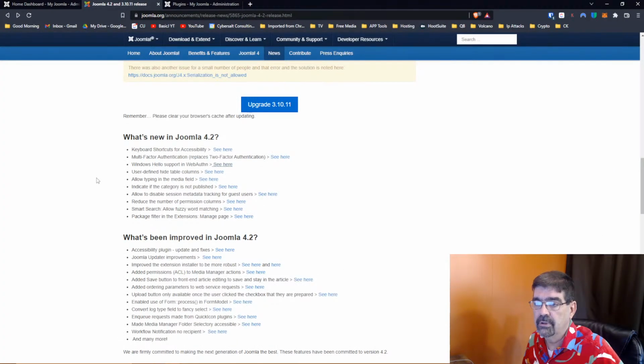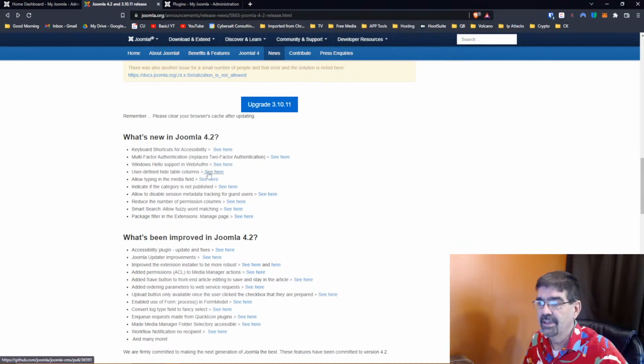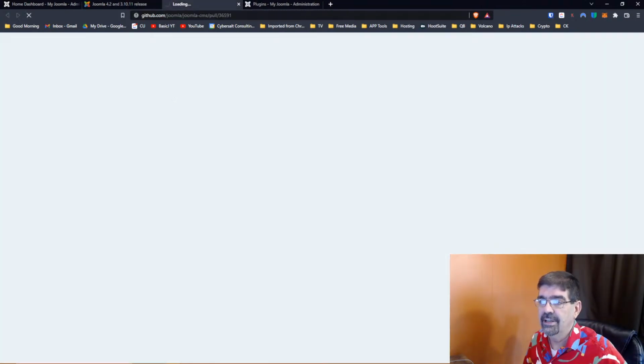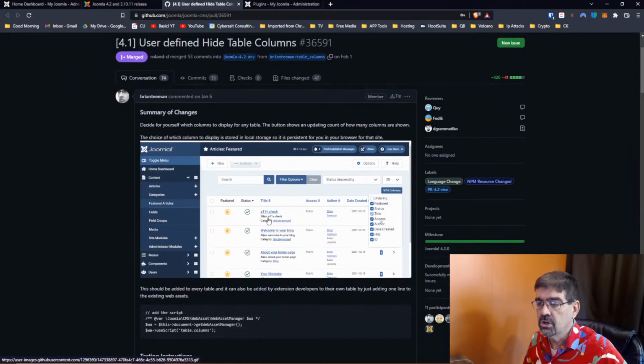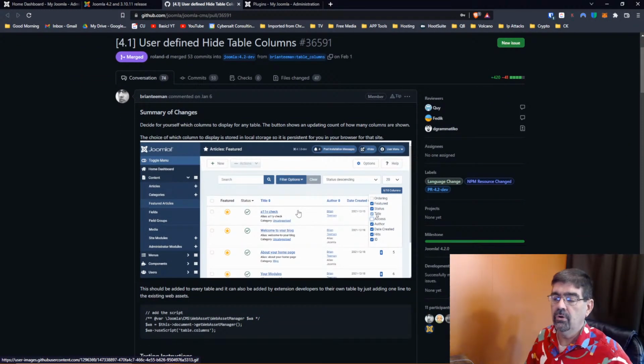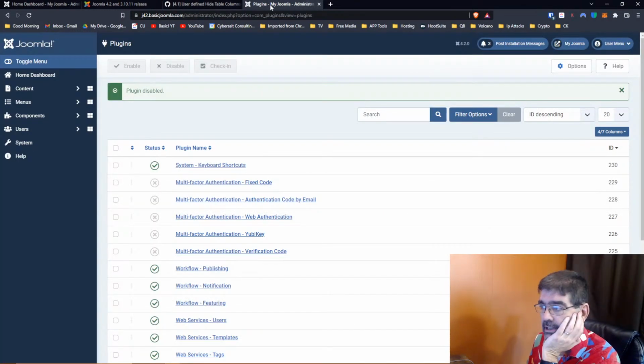So now what are we up to here? User-defined hide table columns. Well, you just saw that, and what we can read here is that we have the ability to change which columns are visible when we're looking at tables of information. So right back to the plugins here, check this out. You'll notice it just says status, plugin, and ID. And up here we see 4 of 7 columns.